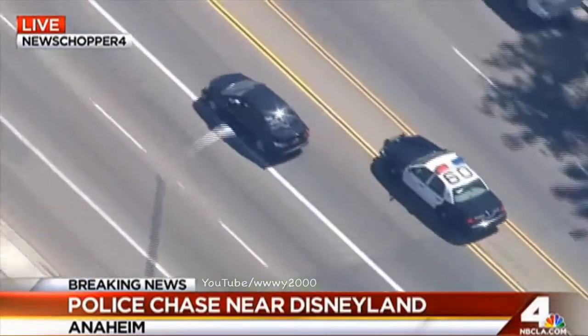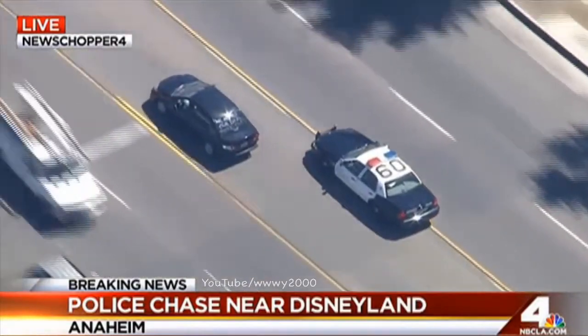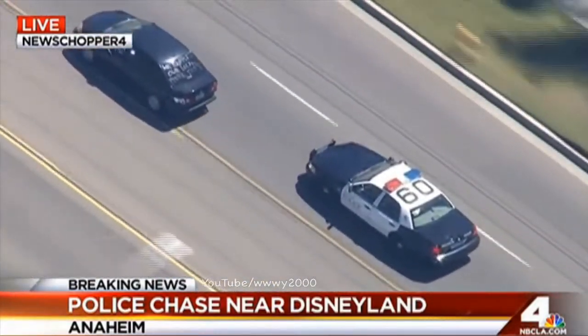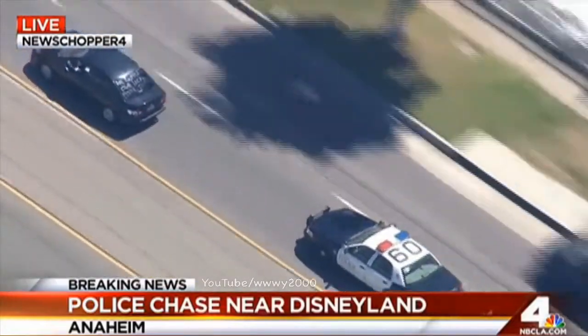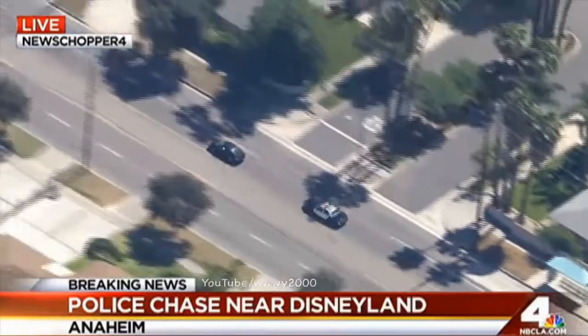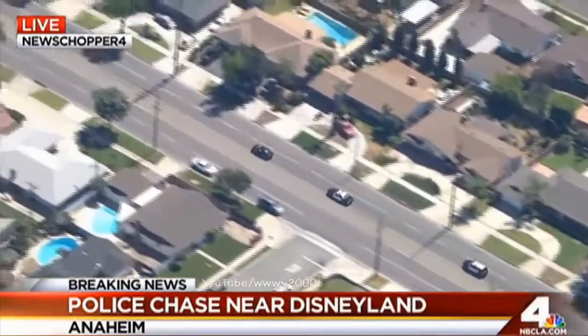Here we go. They're on La Palma right now. We're on La Palma in the Anaheim area. And this police vehicle right here, I believe that might be Buena Park or Anaheim, one of those agencies. They're going to try to pit this vehicle, traveling about 45 miles per hour right now. You can see a couple of units behind this vehicle starting to pick up some excessive speeds right now.